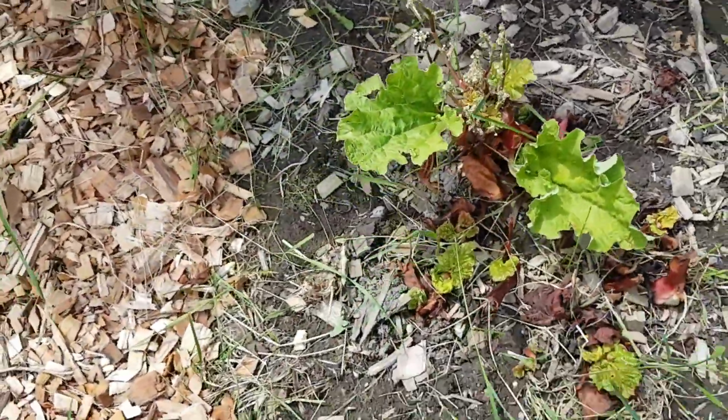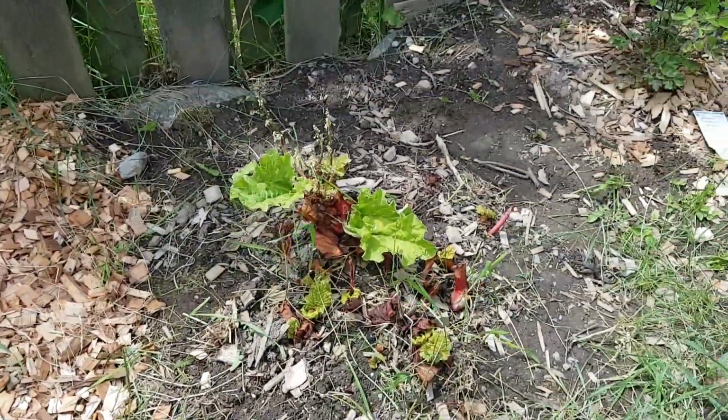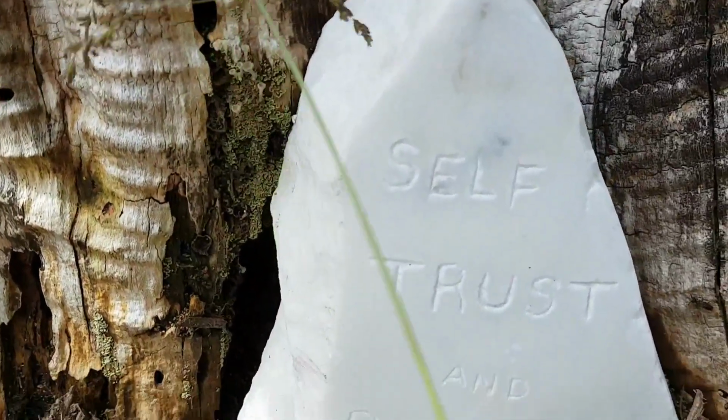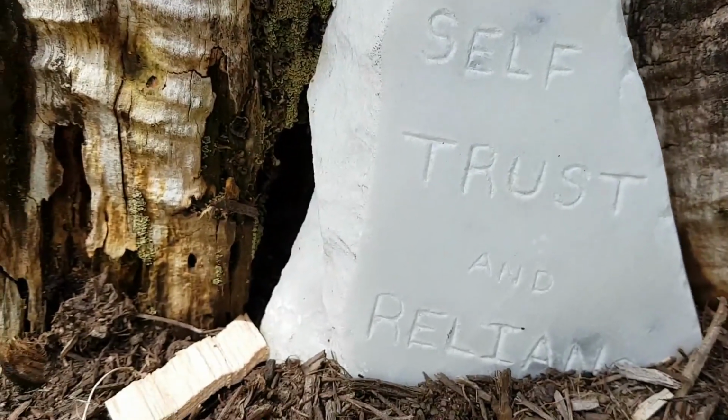Here is that second rhubarb plant. I harvested this for a second time. This is one of Andrew's little carvings he did.